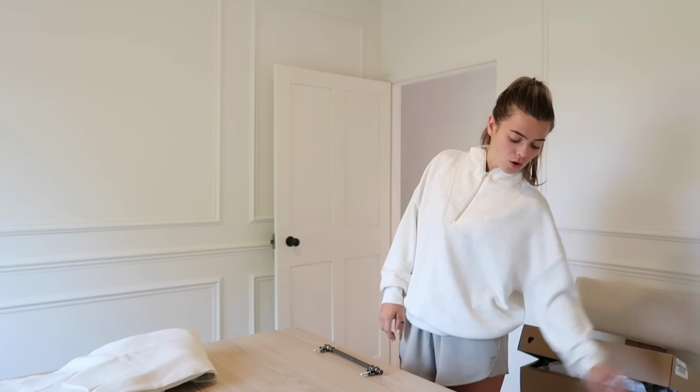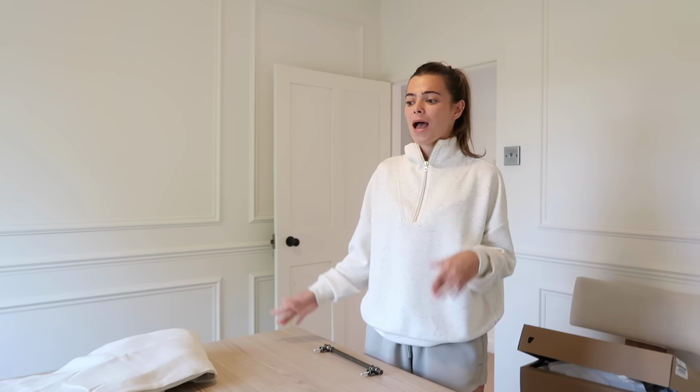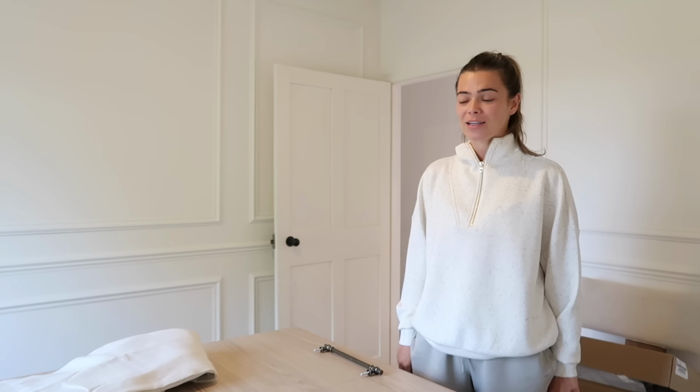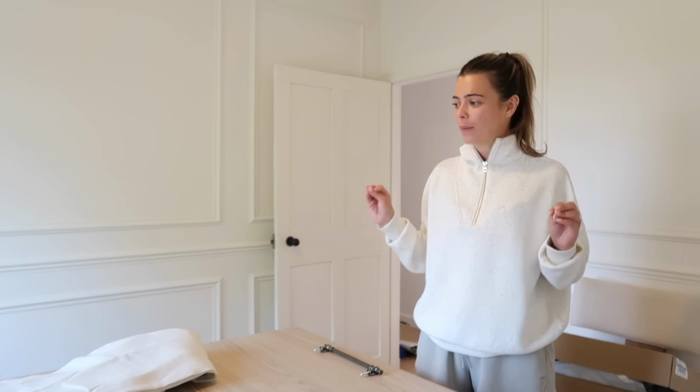So I have got 4 drawers each side, which means I have 8 in total. So many more drawers than I used to have in the old setup, and I've got so much more space in here. So this revamp has honestly been such a game changer and such a great idea. I don't know why I didn't do this before. That is my updates for you on where we're at with the room.